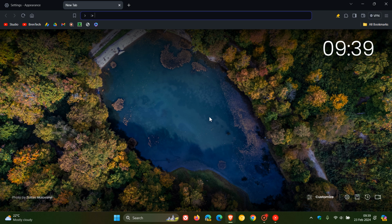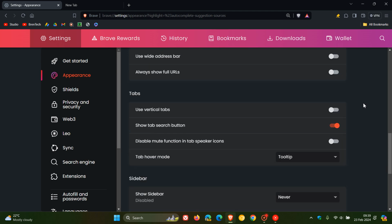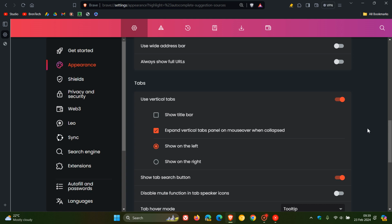And I'm just going to mention this next one for the bookmarks in the side panel. They've added sort by custom order option to bookmark side panel, which is a small yet significant little improvement. And then heading back to the settings and heading back to the Appearance page, quite a lot going on the Appearance page. And if you use vertical tabs, they've added show on the right setting for vertical tabs on the Appearance page.